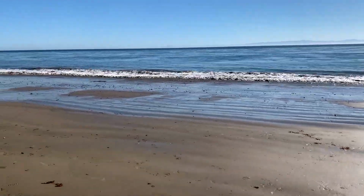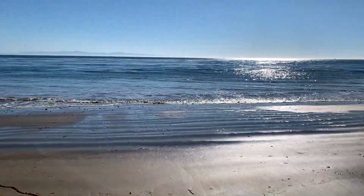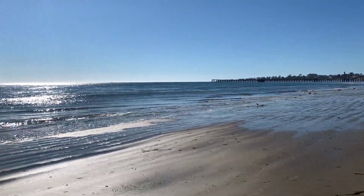Yeah, so the tide's going out. It should be at low tide in about another hour. Boy, sure is calm, isn't it? Look how calm that is. Like a lake, not an ocean.